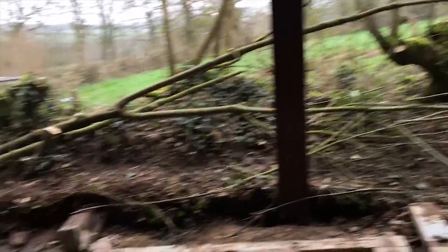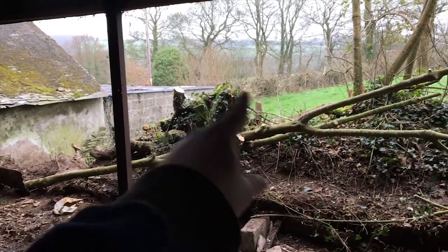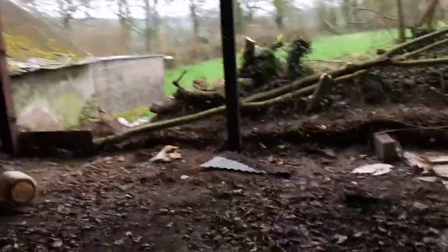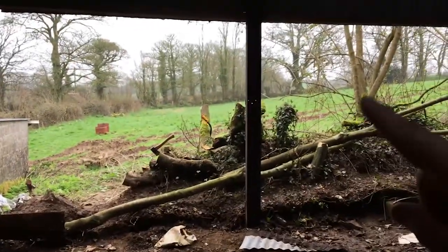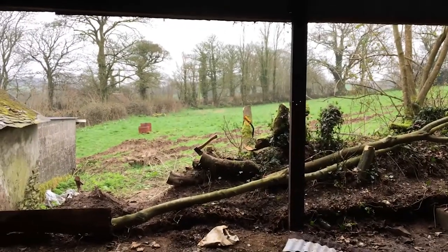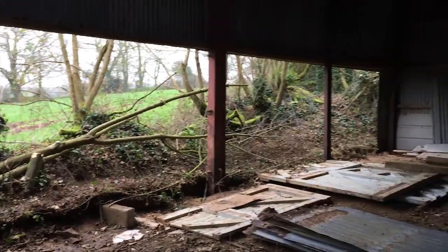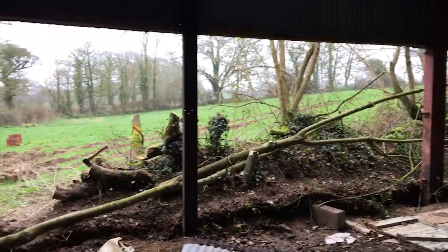A couple of trees we've had to take down. We originally took down the trees here, and a couple of trees there, but we've just taken down three more trees from here to free it up to there, which should give us enough space. To give you some perspective, there you go, up to this line here. That'll be our garden view, straight out onto the field.